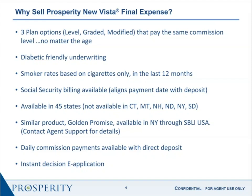Smoker rates. Our smoker rates are not tobacco rates. They're not nicotine rates. They are a cigarette rate. So when you look at the application, the very first question, have you smoked cigarettes in the last 12 months? If the answer to that question is no, and by answering it no does not mean if they smoke cigars on the golf course, they dip, they chew, they cannabis, they vape, none of those make them a smoker. Smokers are strictly cigarettes in the last 12 months.